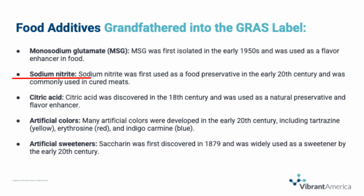Sodium nitrite was first used as a food preservative in the early 20th century and was commonly used in cured meats. Citric acid was discovered in the 18th century and was used as a natural preservative and flavor enhancer. And many artificial colors were developed in the early 20th century, including the yellow dye, red, and blue. And the artificial sweetener saccharin was first discovered in 1879 and was widely used as a sweetener by the early 20th century. Vibrant specializes in testing for food additives.